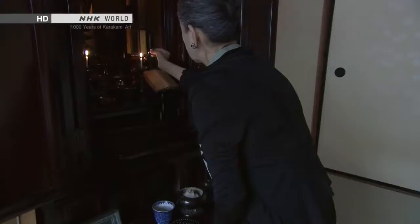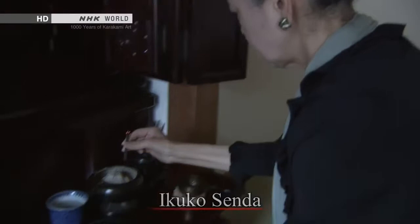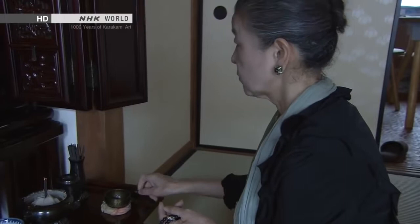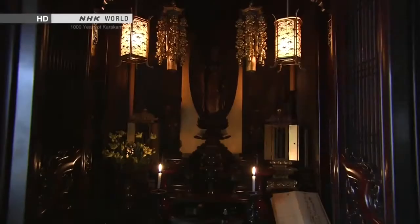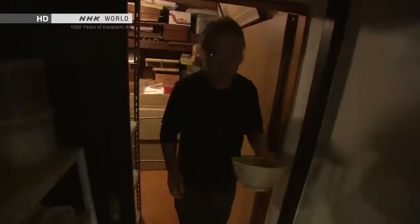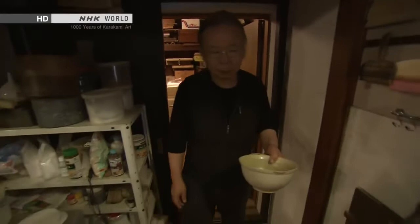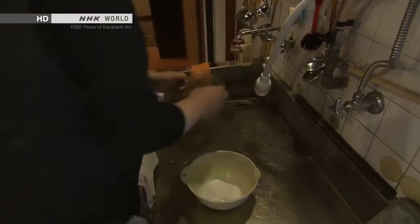His wife, Ikuko, prays at the family altar. She asks their ancestors to watch over them, so their day will go smoothly. Today, Kenkichi starts working on katakami with a cherry blossom design. A local store placed the order. Karacho's methods for making katakami haven't changed for 400 years.